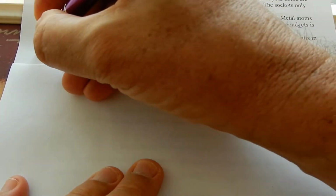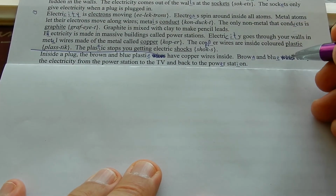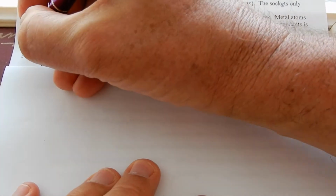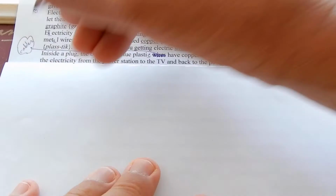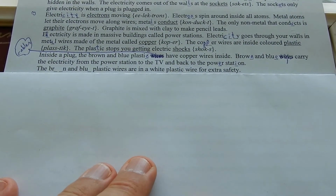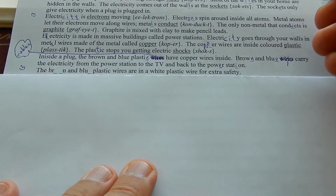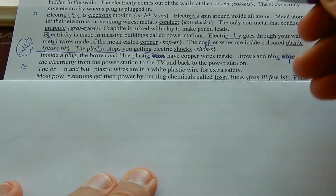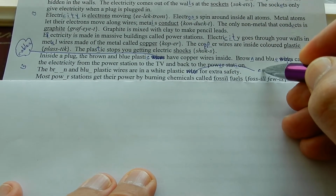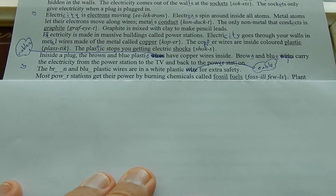Cables? Possibly. So we call them wires, but maybe cables is better. The brown and blue plastic wires are in a white plastic wire for extra safety. Well, that's definitely a cable. But people call them wires.